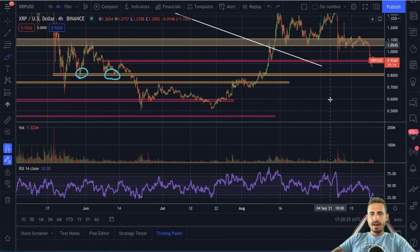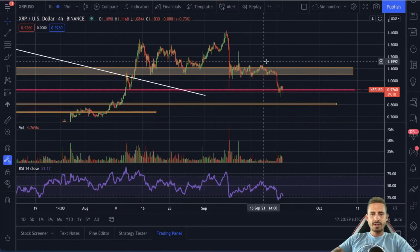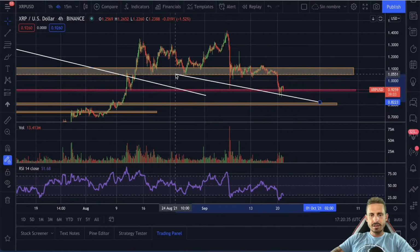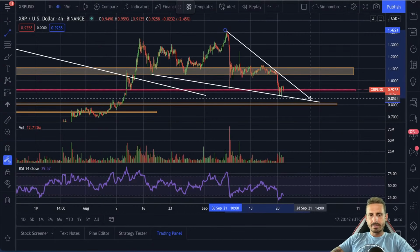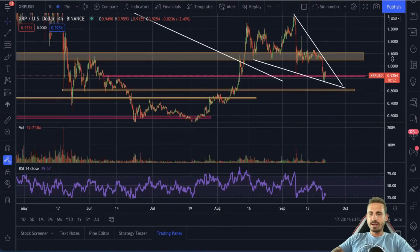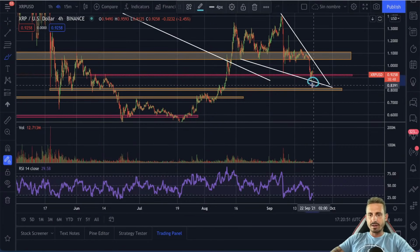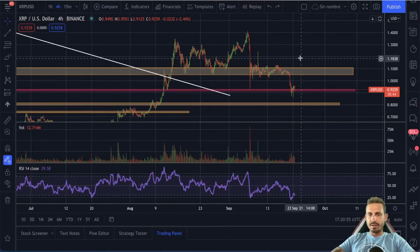Easy, okay? Now, there is a scenario here on XRP, and this is also potentially a descending wedge. If we take these lower lows, something like this, and these lower highs, maybe forming a descending wedge here. It's still pretty soon to say. This doesn't mean that we are going to break bullish. This could break to the downside. Still too soon to say, I think.